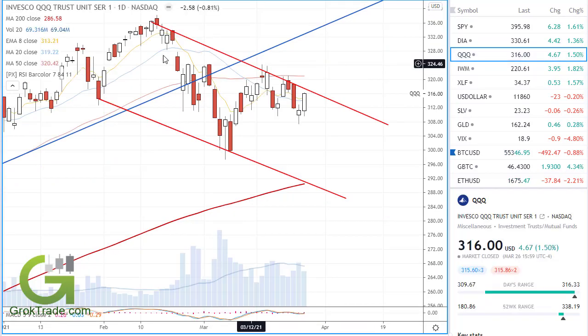And if you look here at the NASDAQ, it's under a lot of pressure. We have lower swing highs, lower swing lows. We're in a defined downtrend, but do you see how price action is staying at the upper resistance area? That's more bullish than it is bearish. This is telling me this could be a little bull flag.